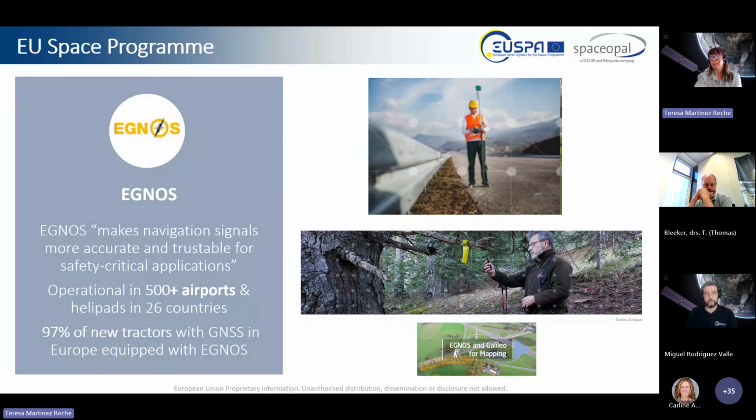EGNOS augments GPS signals for safety of life navigation. It is very important and relevant for aviation, but also very relevant for other market segments, maritime, and also geo-information. EGNOS is particularly important because it provides integrity of GNSS signals, making them very suitable for safety critical and precision demanding applications. It is commonly used in aviation and also agriculture, but EGNOS also delivers significant benefits for geoinformation and geomatic sensors. Here Miguel will explain later some success stories of Galileo, but also here you have access to a video about how EGNOS and Galileo can contribute to geomatics and in particular mapping applications.